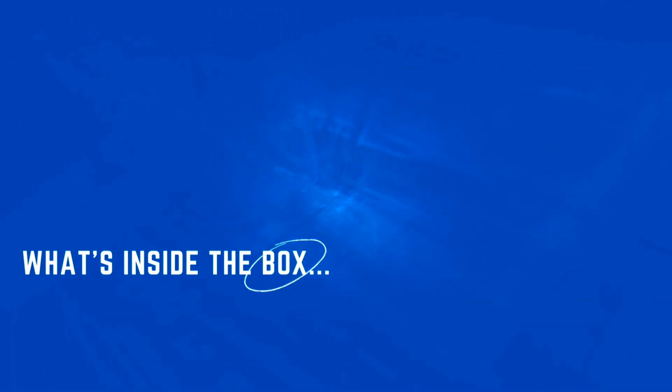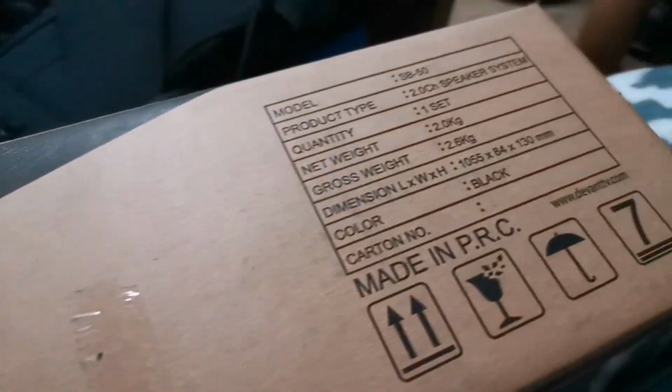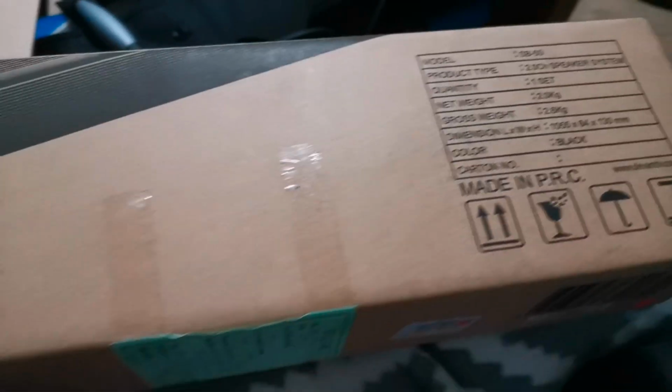What's inside the box? Let's proceed with the unboxing video, but what I only have is the DEVANT SB50 na freebie ng DEVANT Smart TV. It's been years that I've been using the SEMBRANDT SB500 na nabili ko before.